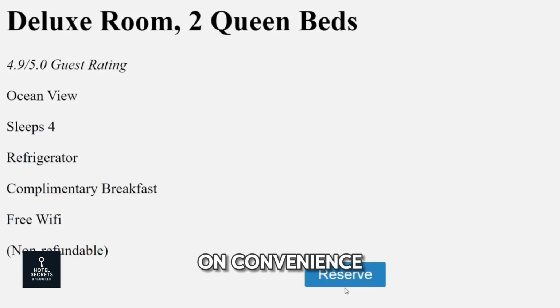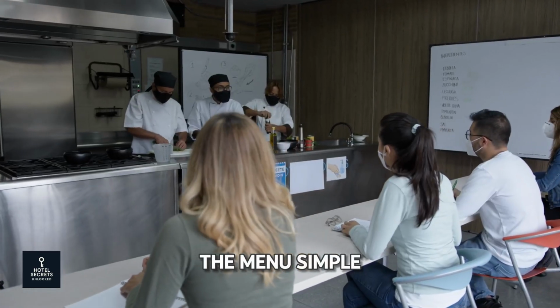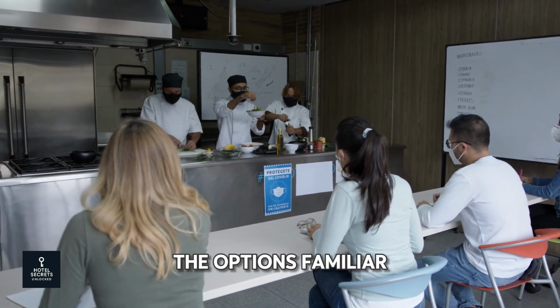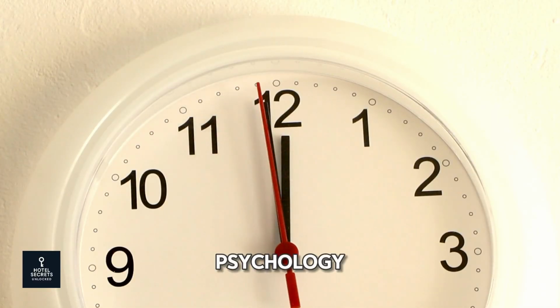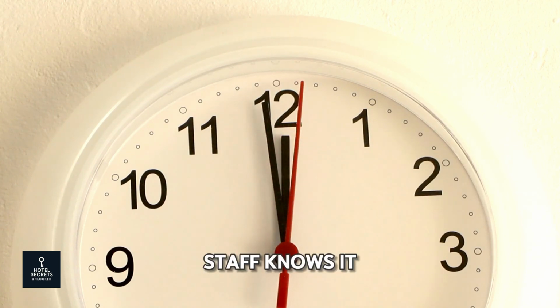Hotels also bank on convenience. They know you're tired, maybe jet-lagged, and you don't want to put on shoes to find a restaurant. So they keep the menu simple, the options familiar, and the prices high. It's not about food, it's about psychology, and the kitchen staff knows it.